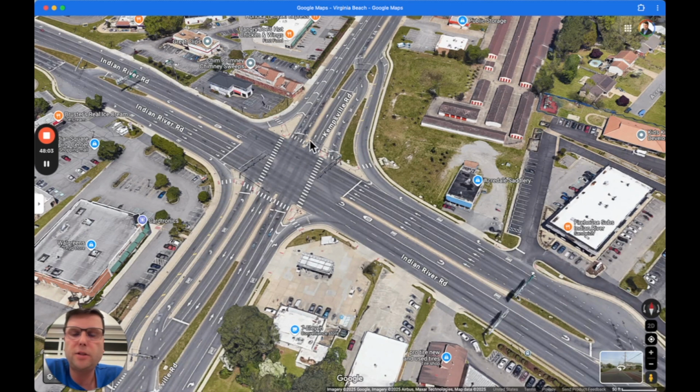So really this video here on this intersection isn't going to do it much justice. You're going to have to check this out on your own. But just know in the beginning it might be a little confusing to you, but it does run pretty smooth.